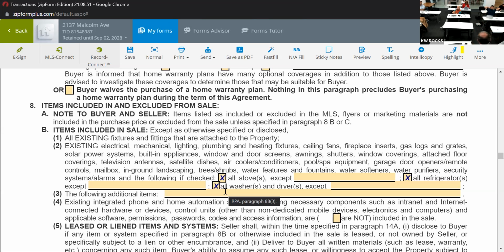It's a fixture. The moment they screw it in, anything that's like that can't be taken. Let me explain, because we're running out of time. Refrigerator, Sub-Zero, custom made. The door is custom made to match the cabinets. And most Sub-Zeros don't even have a wheel under. It stays there. Sub-Zero stays. A regular refrigerator that has a wheel, you can wheel it out. That's not a fixture.